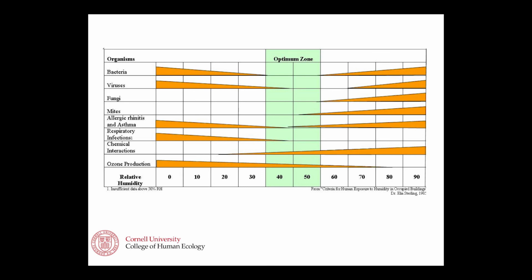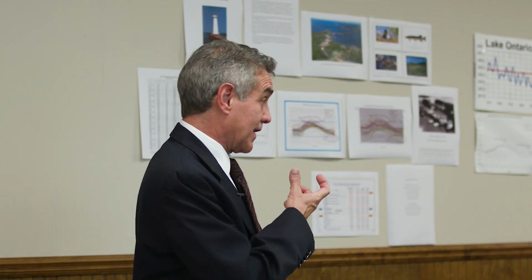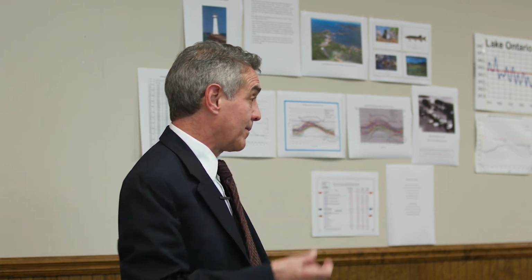The point of this slide is that even though these pollutants exist at low and high levels of relative humidity, there's an optimum zone of between 35% and 55% that's considered to be a healthy level of humidity in a house. So in my house, I have a couple of digital hygrometers that measure relative humidity, and I just keep my eye on them in the wintertime.